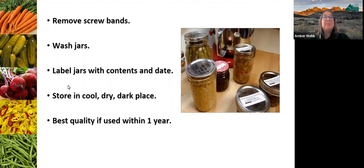Okay. The best quality that you're going to get from your home canned food is within a year. Beyond the year, it's going to start deteriorating a little bit, so it's really best to eat it within that limit. It's not going to go bad immediately, but within that year is just the best recommendation. The quality will start to change.